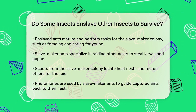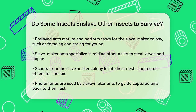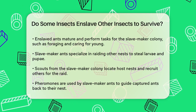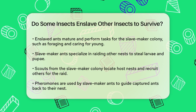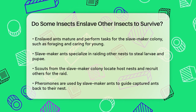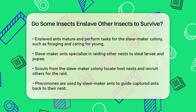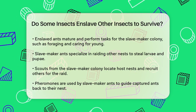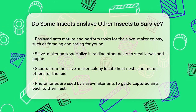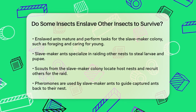The slave-maker ants are specialized for raiding other nests to steal more young, a process called slave raiding. Scouts from the slave-maker colony find a suitable host nest, return to their own nest to recruit other ants, and then invade the host nest en masse to capture as many larvae and pupae as possible. The enslaved ants are tricked into serving their captors through a process involving scents. The slave-maker ants use pheromones to mark the way back to their nest, ensuring the newly captured ants follow and integrate into the slave-maker colony. Here, they learn the colony's odor and begin to work as if they were in their own colony.